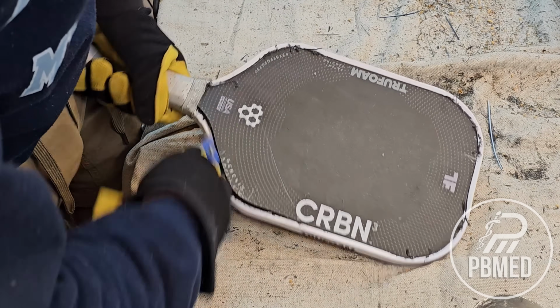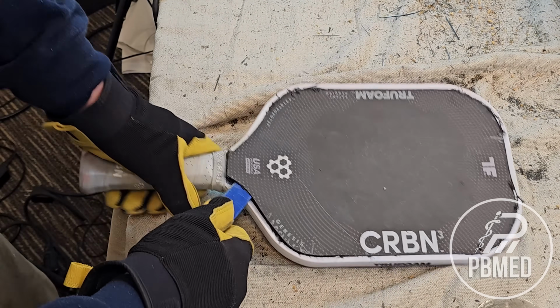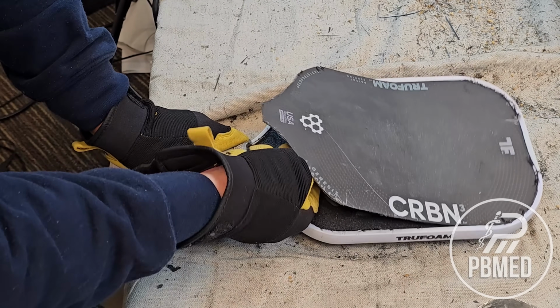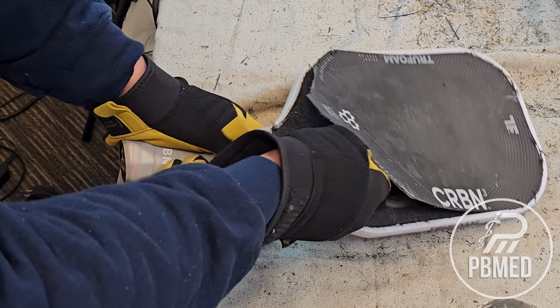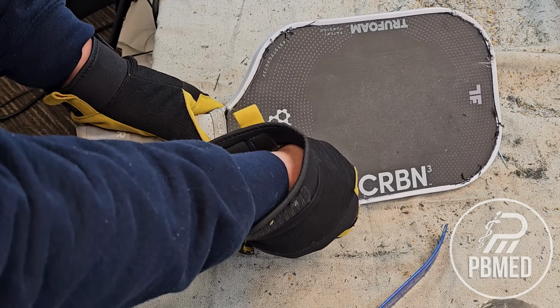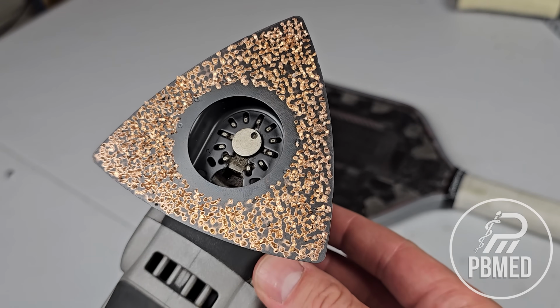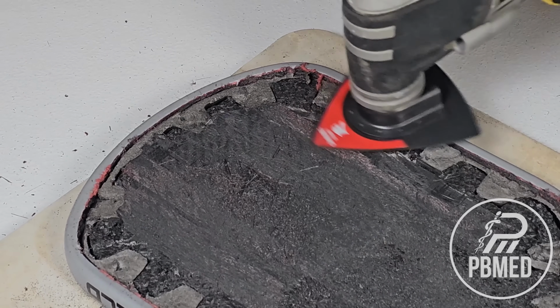That's in comparison to a paddle like the Carbon TruFoam, where the cores are made individually and then afterwards the face is put on. That came off with not too much effort. Not super easy, but it wasn't super hard, at least definitely not like this. I ended up getting a carbide tipped sander and putting that on my Dremel tool, which ended up working pretty well to get the rest of the face off.